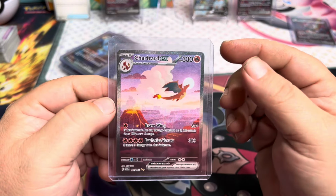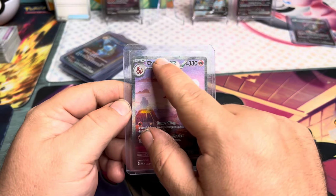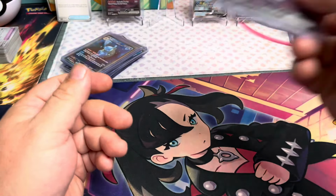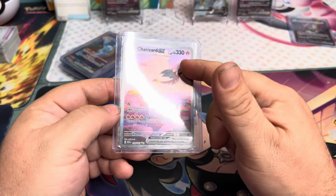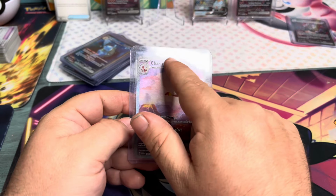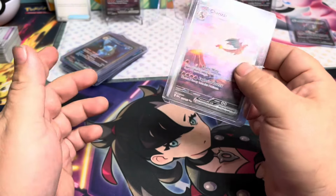It really stinks if you're into grading cards to know this will never be a PSA 10 because of these two marks right here. Looks like maybe it slid up and hit something in the factory going through all the printing machines. We've seen this on a lot of 151 SAR cards because they must all be made together. So you might want to check yours out, see if you got a couple of dings up there if you got one of these SIRs.